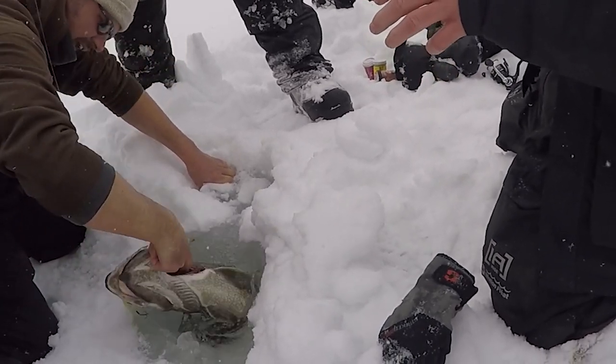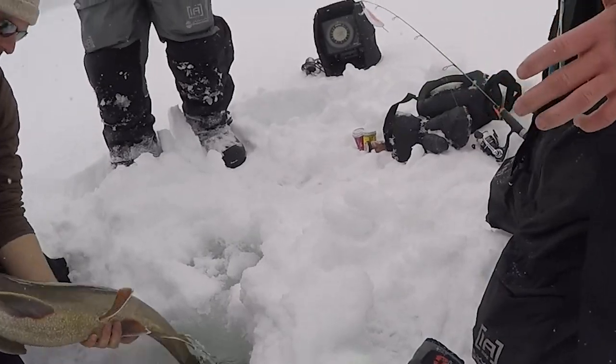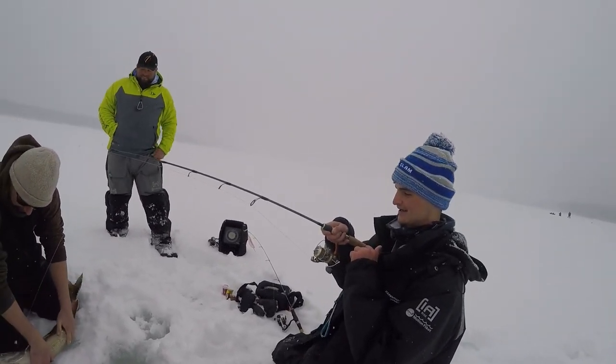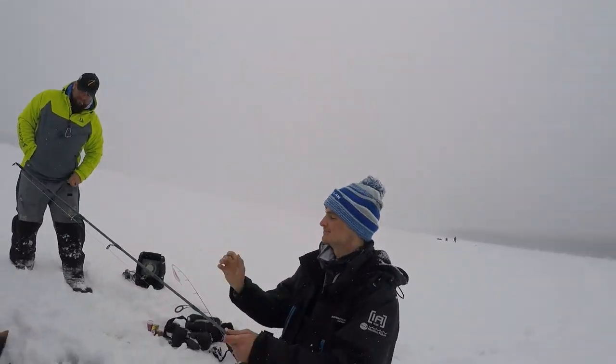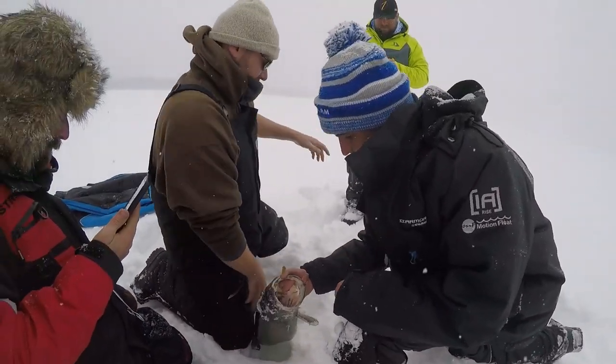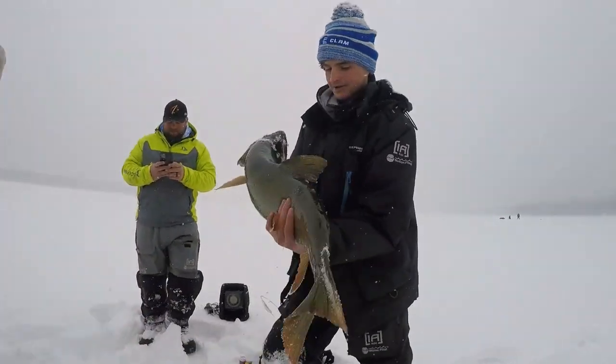Careful. Oh my gosh. Yep. That's a 20 pounder there, Scotty. Oh my gosh, my wrist. Try and support his belly when you lift him. Alright.